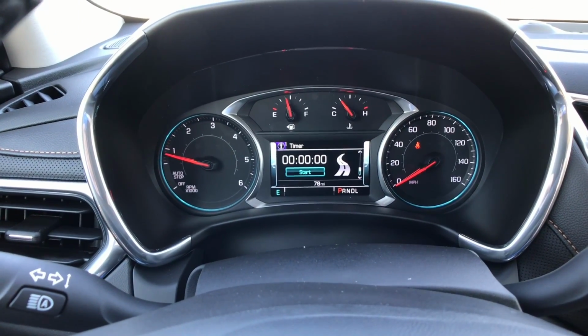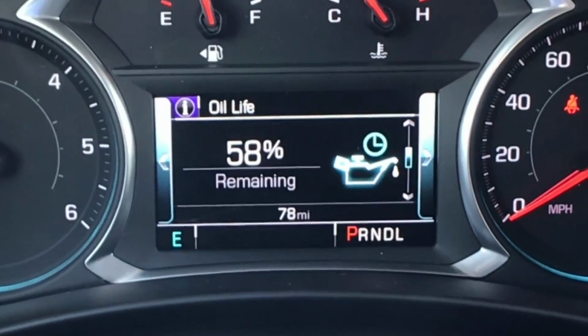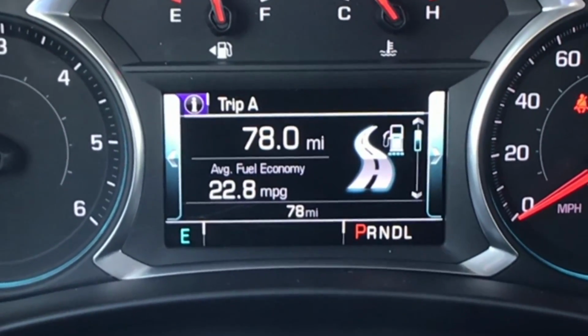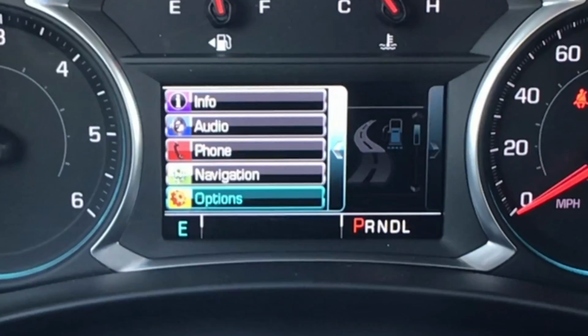Starting out with this screen right here in the middle, we do get quite a bit of information. It is a pretty good size information display. I've been idling here for just a bit, so don't pay any attention to those numbers. You can have your traditional trip information just like you'd expect. Plus, over here you can see all the information that we can put on screen, and you can customize what you see.